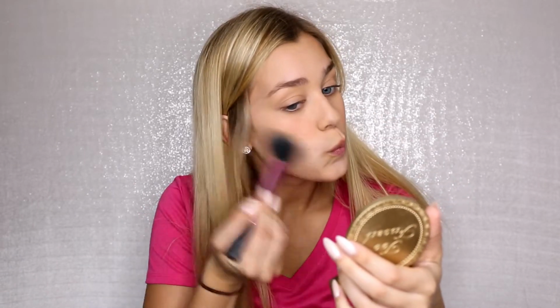Next! So after setting it with powder, I just like to use bronzer to really warm up my face, and I feel like if I don't have any foundation on, I just really want a warm, glowy type of look. So I'm going to be adding this bronzer to my cheeks and my temples, and as well as my nose. I just think that the bronzier you are, the better.